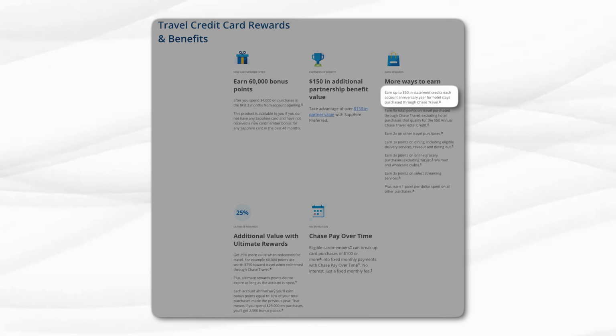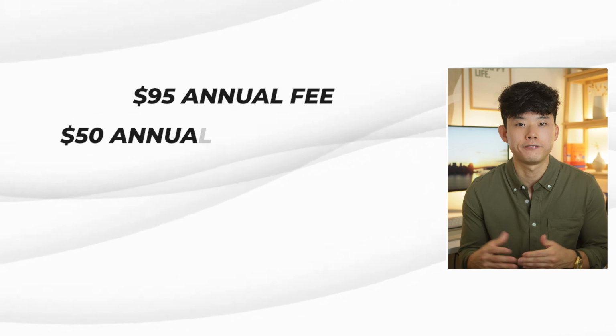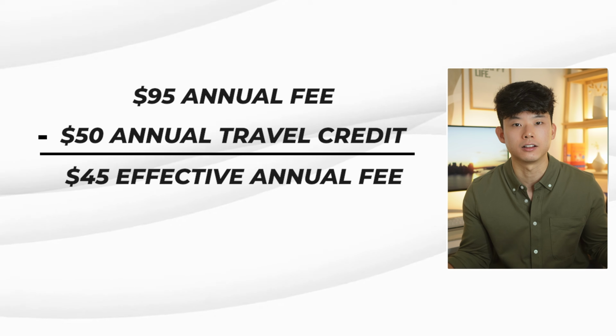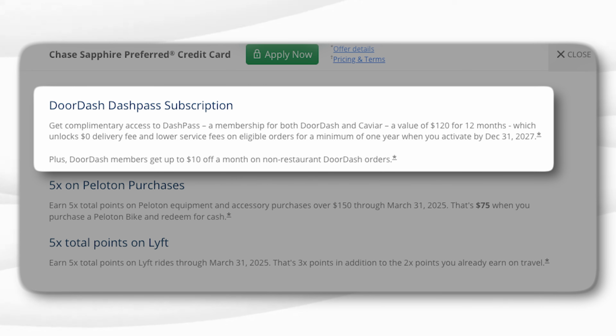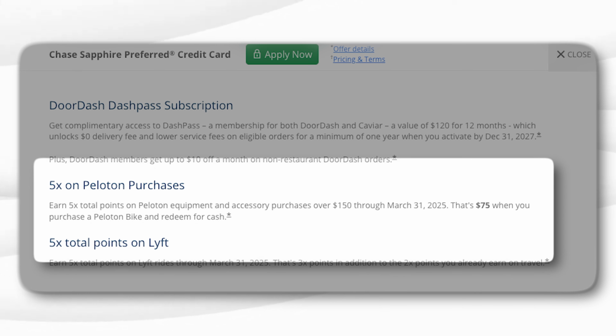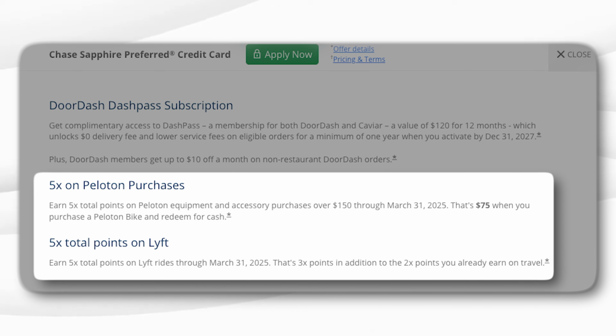Now, the card has some other benefits, the first being a $50 annual credit on hotel stays purchased through Chase Travel, reducing the card's effective annual fee down to $45. You also receive $150 in additional partnership benefit value, which includes a complimentary DoorDash Dash Pass subscription, and then 5x on both Peloton purchases and Lyft rides through March 31st, 2025, which may have ended depending on when you're seeing this video.